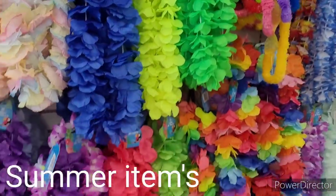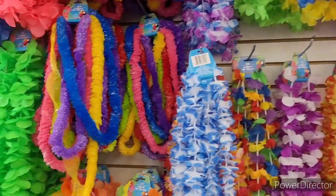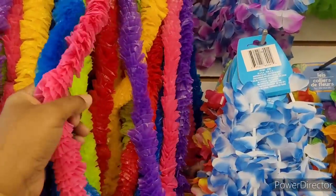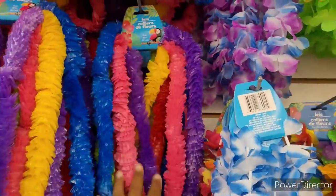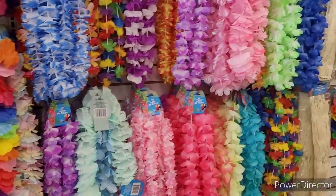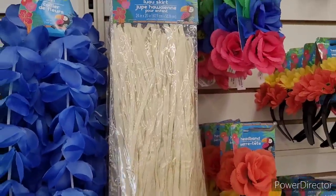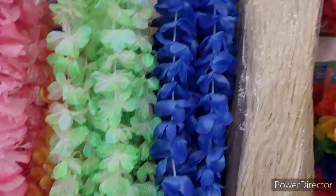Alright, so here is the Lay's right here. All colorful. Let me look at this. Look how many you get in this pack right here. Let's see, you get a blue, a pink, a green, a red, a yellow. Wow. That's a variety pack. And look, that's for the child right there. Where's the one for the adult? That's what I'm trying to find.